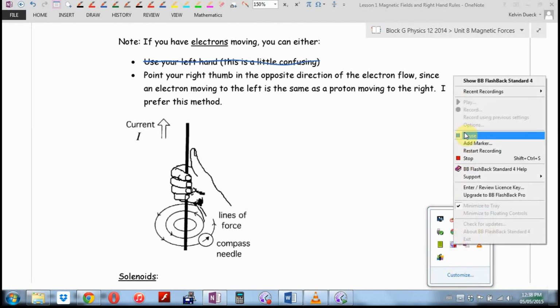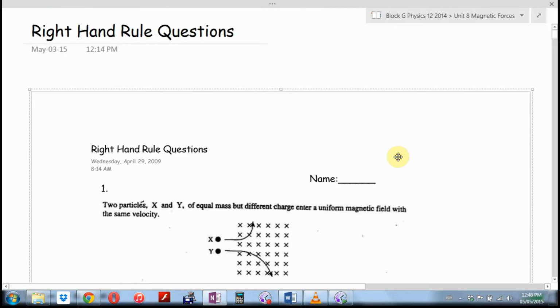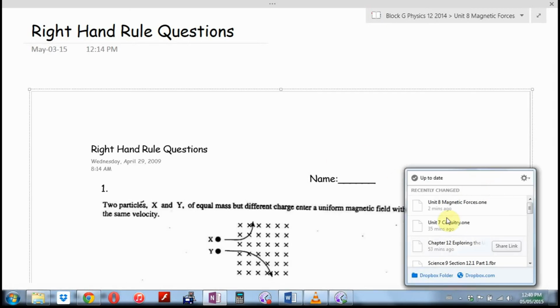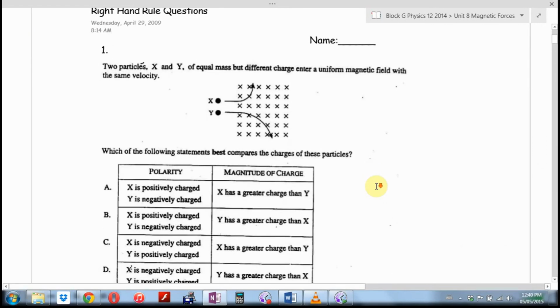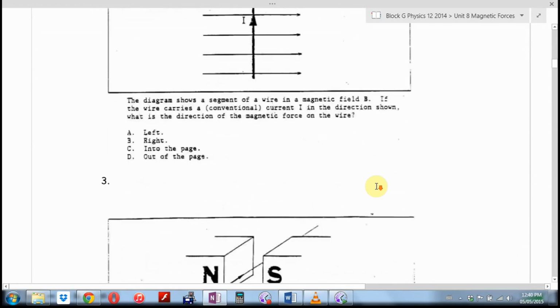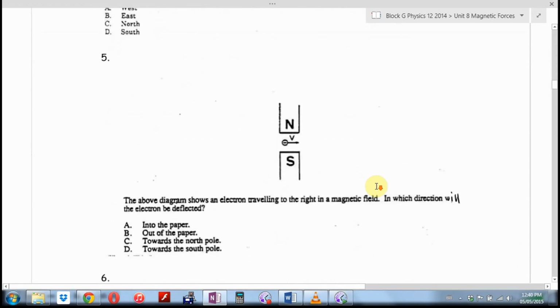We need to practice this. I have another handout. So here's the handout that I gave you. It's called Right-Hand Rule Questions. We're going to jump around a little bit here. We're going to get to those. Can't do that one yet. Can't do that one yet.